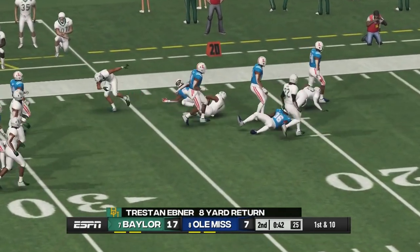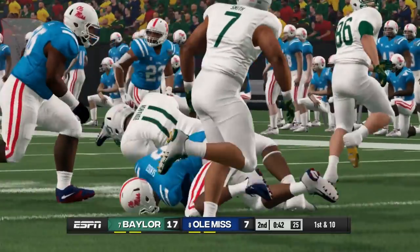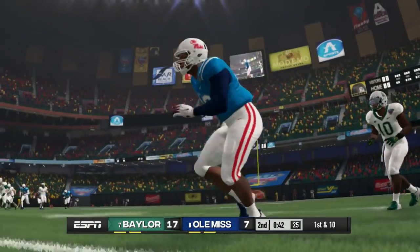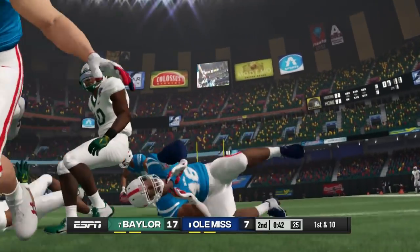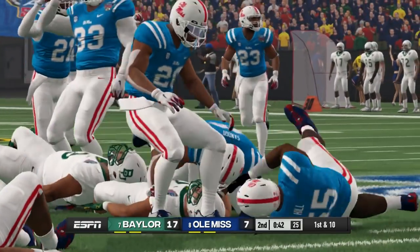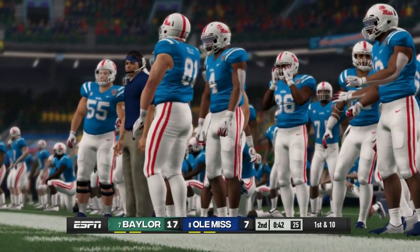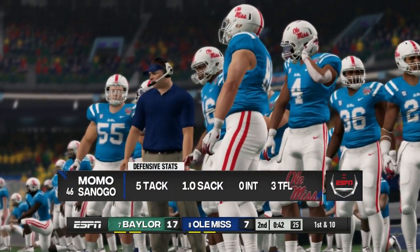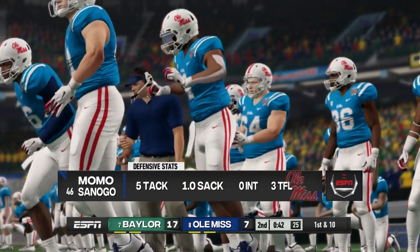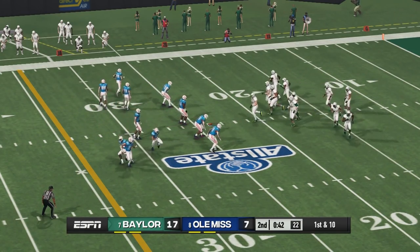Gets to about the 24-yard line. It's been a good day for this linebacker, making a lot of plays. Well, he's just one of those defensive players that if you're an offensive coordinator, you're basically building your game plan around his skills. And to think he's racked up these stats in one half is really something. They couldn't get anything going on that last drive.